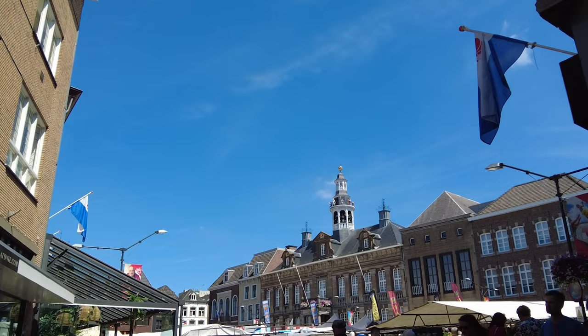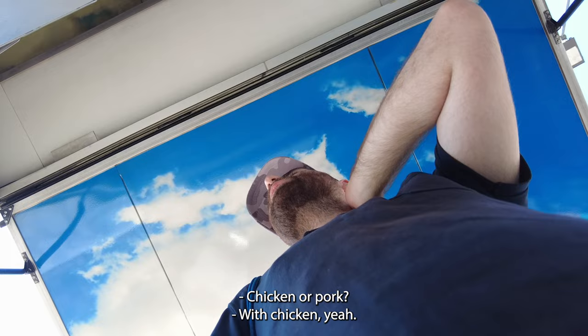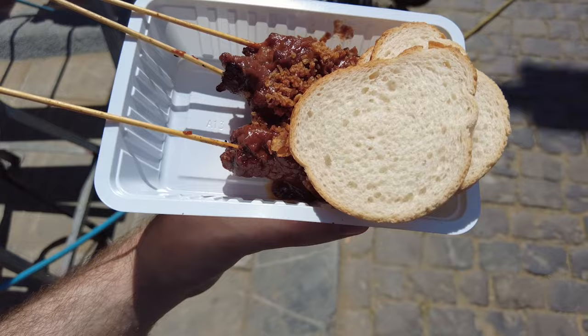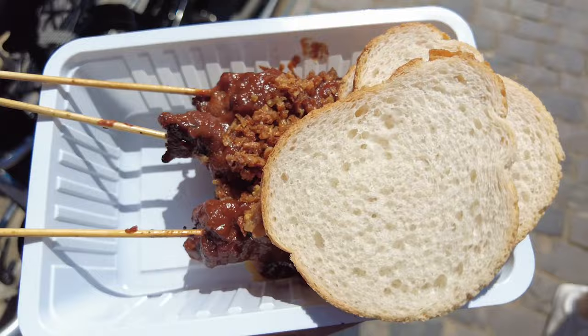Saté met oudjes en sambal, dus dit is met kip, ja. So this is what I got. Saté, which is chicken with some peanut sauce or something, and some bread. It's an Indonesian thing. It's a bit expensive at 5 euros, but I hope it fills up.